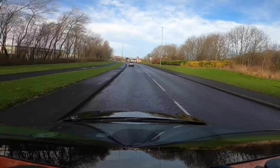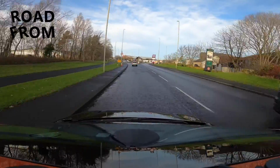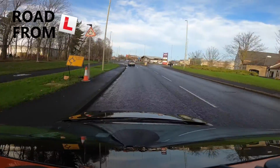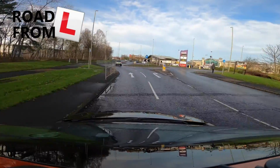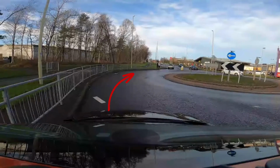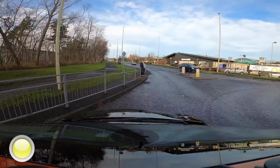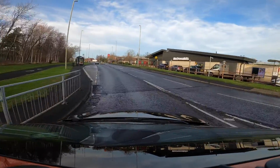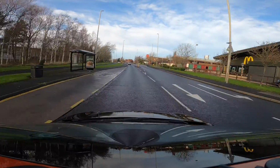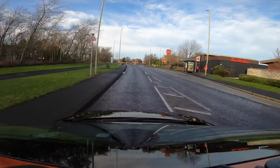Approaching the next roundabout, you can see clearly marked on the road lane dividers. As you go around the roundabout, you must stay in the left-hand lane. Check your right mirror here. Indicate left and continue making progress to the next roundabout, where you'll take the roundabout in the same manner as the one behind you.